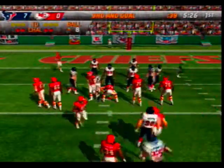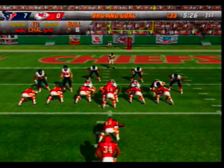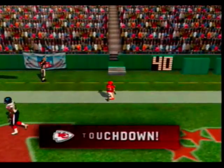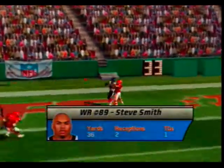Any way you look at it, an incomplete pass is a heck of a lot better than throwing it to the other guy. Dropping back, pressure, goes to the end zone. Touchdown, Kansas City. This is a good play by the offense in the red zone. The wide receiver is going to break away right here and come up with a catch and the touchdown.